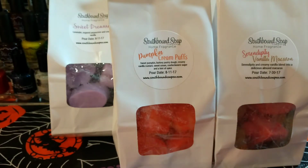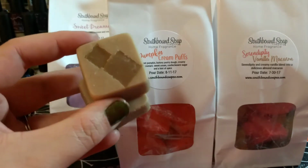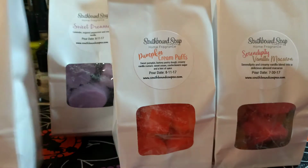And these ones are just squares with little chunks in them, so those are cute. Perfect size for just melt and blend.